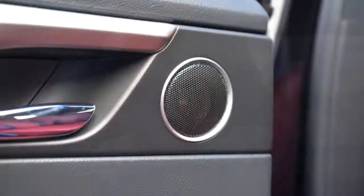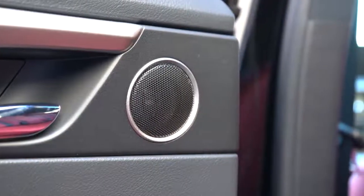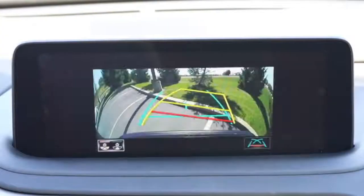Mark Levinson is excellent. It's always been on my list of top sound systems manufactured right now, out there right now. It is absolutely breathtaking. If you're into music, definitely go with the Mark Levinson sound system. It's absolutely wonderful.